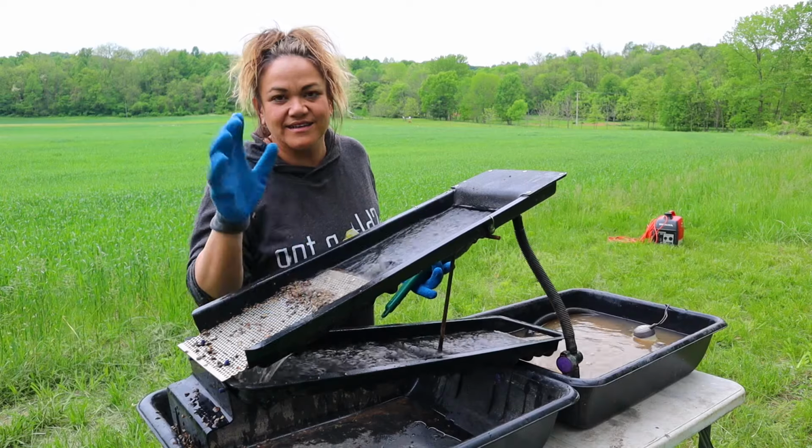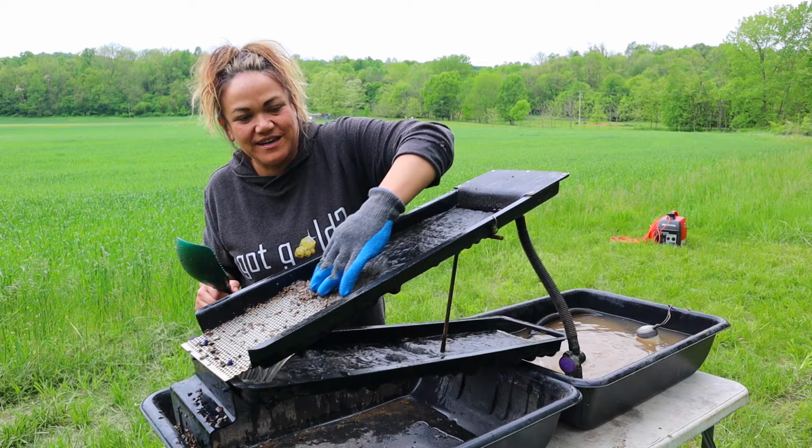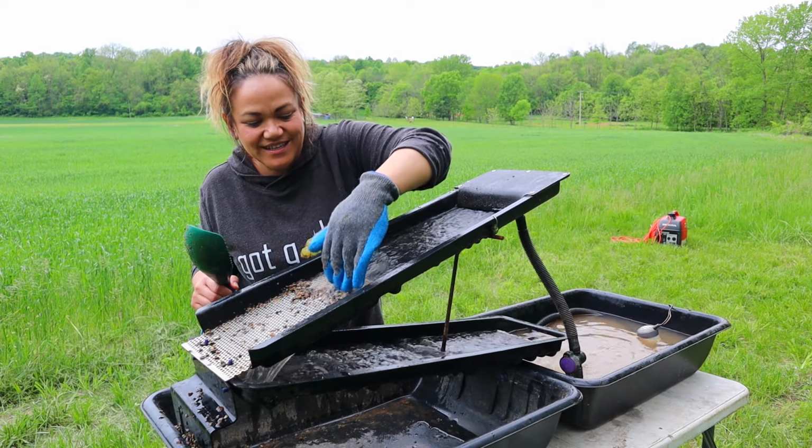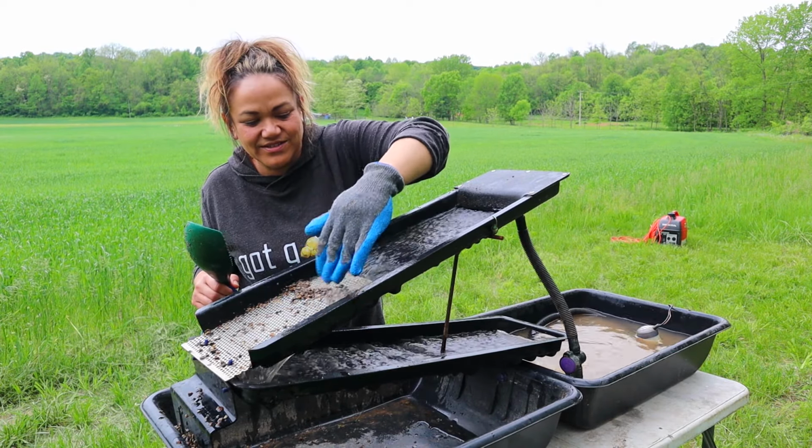I ended up putting gloves on because your hand can get a little raw. Ooh, that looks kind of interesting. Sorry, squirrel. Anyway, it's a good idea to wear gloves. My hand was a little sensitive from dredging, and all those little tiny rocks are sharp.